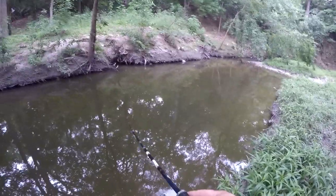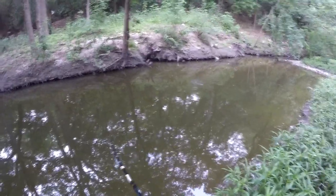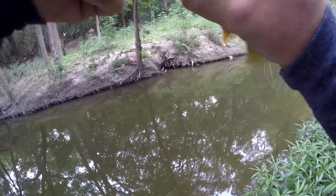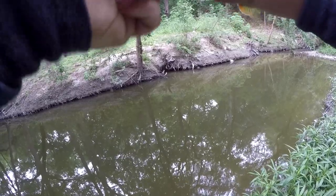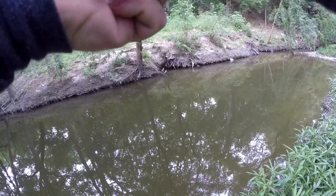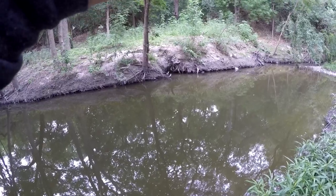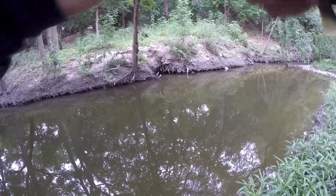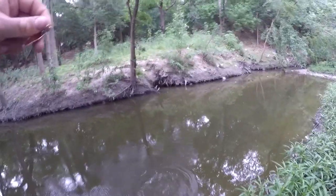So, alright. Oh, there we go. Small fish, but he took it way out there at the edge of the cast. So, it took me a while to bring him in here. Whoa, stop. Another little green sunfish.